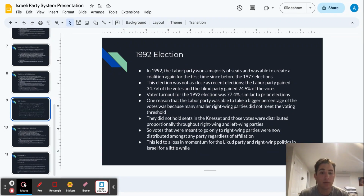One reason that the Labor Party was able to take a bigger percentage of the votes was because many smaller right-wing parties did not meet the voting threshold. They did not hold seats in the Knesset, and those votes were distributed proportionally throughout right-wing and left-wing parties. So votes that were meant to go only to right-wing parties were now distributed amongst any party regardless of affiliation. This led to a loss in momentum for the Likud Party and right-wing politics in Israel for a little while.